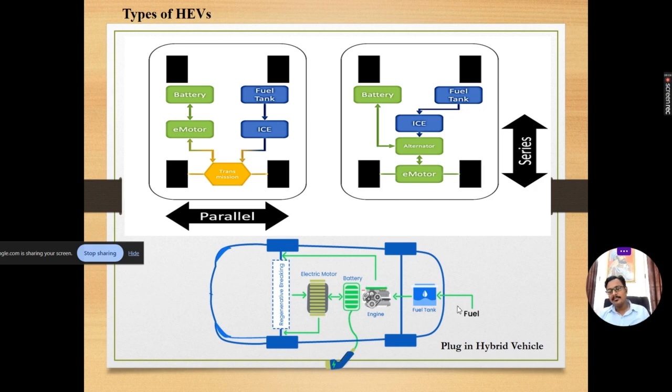The third category is the plug-in hybrid vehicle. You can choose either series or parallel if there is a provision to recharge the battery externally, that is, through an external charger. Then it is called a plug-in hybrid electric vehicle. Simply put, if we have a plug to connect to an outside socket, then we can call it a plug-in hybrid electric vehicle. In plain series or parallel hybrid electric vehicles, there is no provision to recharge the battery through an external socket.